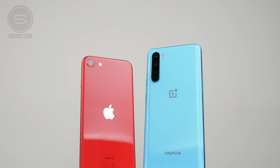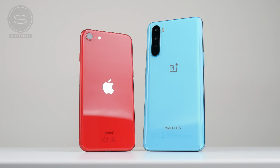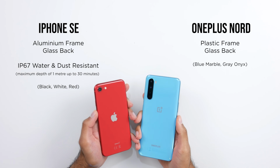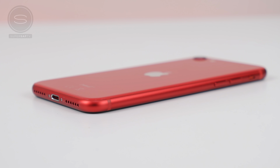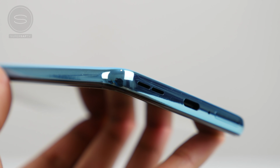Now, if we take a look at the build and design, the iPhone is actually the more premium overall. So we've got a glass back on both of these, but the iPhone does have a metal frame with a matte finish, whereas the OnePlus Nord has a plastic frame with a glossy finish. Now, the buttons are metal, but the frame itself is plastic.